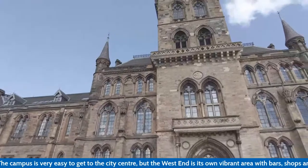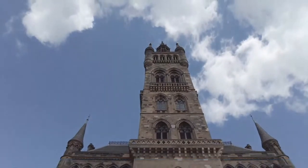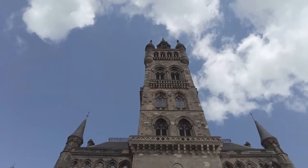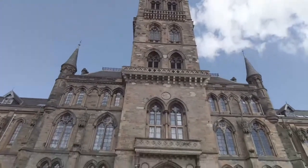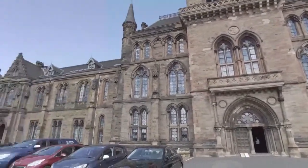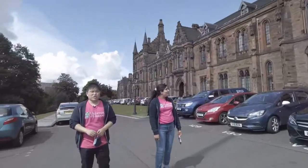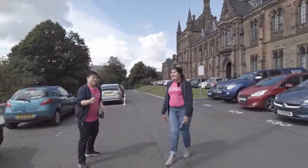So over here, you are seeing the beautiful University of Glasgow Bell Tower. We always joke that you can have the best view of the Guy Fawkes fireworks, but I have not actually had the chance to go up there because it's only for a very limited number of people, which I think is just to maintain the bell at the top of the tower. So let's head on.